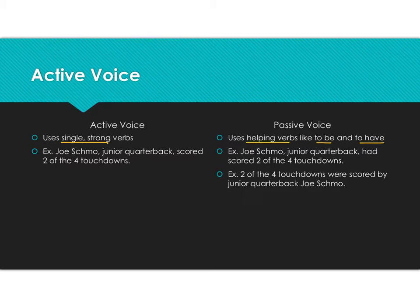Example, and we saw this one earlier. Joe Schmo, junior quarterback, scored 2 of the 4 touchdowns. I've got my noun, and I've got what he did. He scored. A single verb. If I'm going to write this in passive voice and take up more space, which is not what we want to do, I could say Joe Schmo, junior quarterback, had scored 2 of the 4 touchdowns. I've had to add in some language here. Or, 2 of the 4 touchdowns were scored by junior quarterback Joe Schmo. No reason to write in passive voice. Just be to the point. Give your noun, give your verb, and move on.